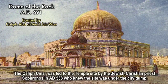Now, when we come to the year 638, pardon me, is the year that Muslims take over Jerusalem. And we have a story of the Caliph Omar, who comes to the site, and a Jewish Christian priest named Sophronius knew this was the city dump because what Omar was looking for was the site of the temple. And he took him to this site, and it was cleared.